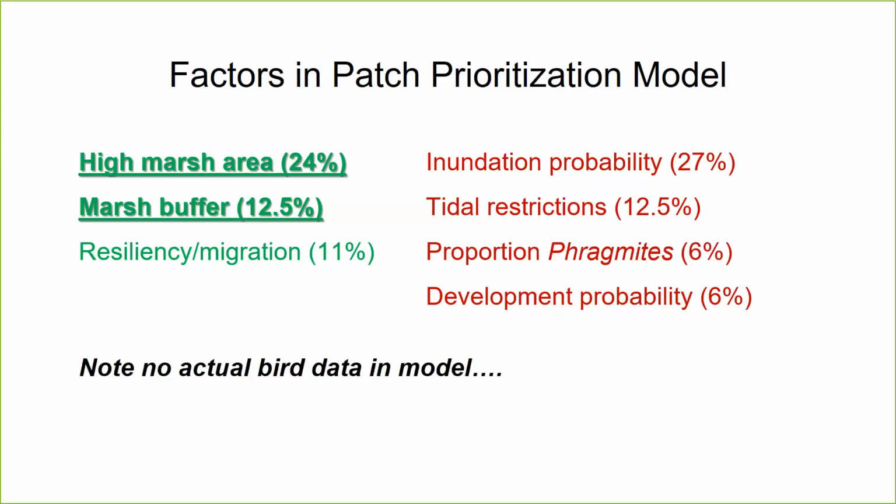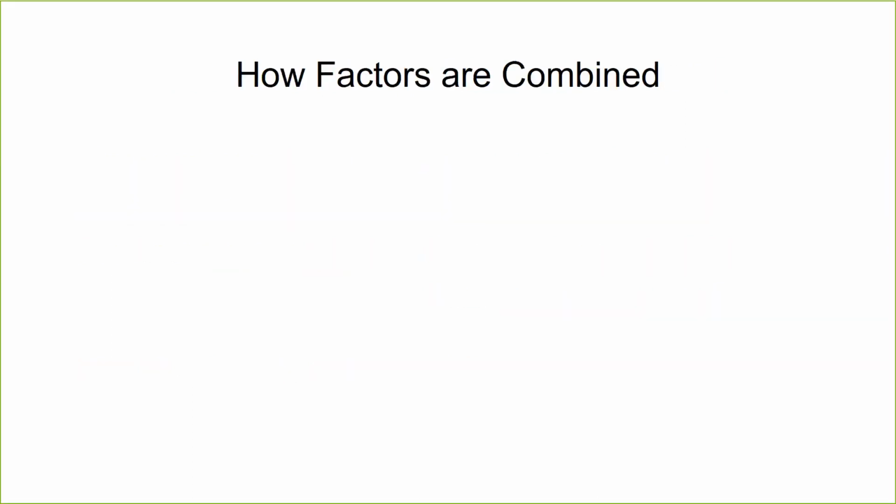One thing I'm going to talk a bit more about, but want to point out here while we're looking at the 7 factors in the patch prioritization model, is that there's not any actual bird data being modeled here. This is strictly a model of habitat patch characteristics and which ones we think are most important for birds. People often assume that this is a model driven by bird data, and it's not. So it's really important to emphasize that.